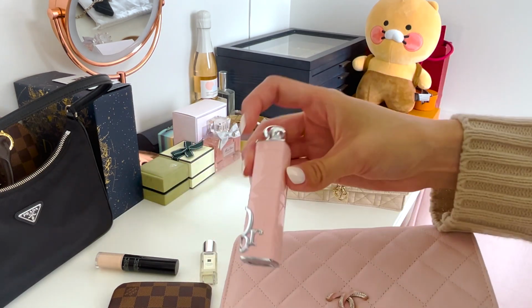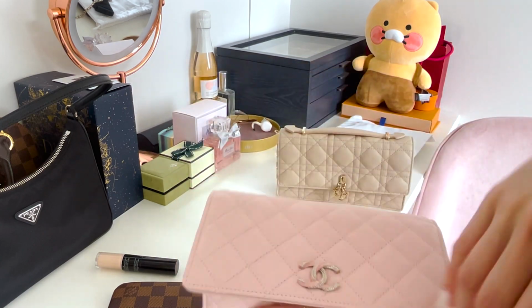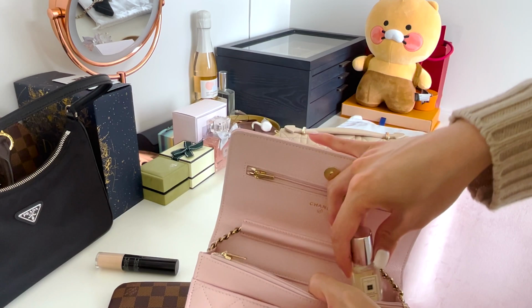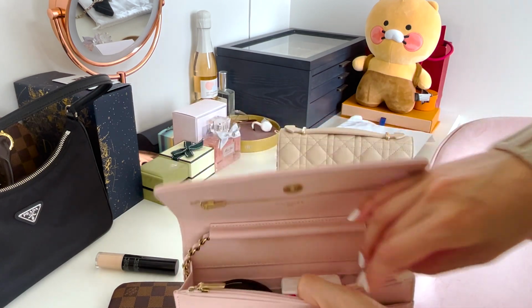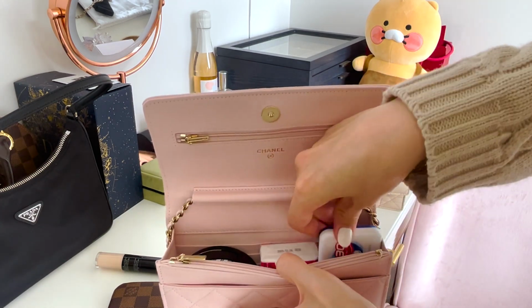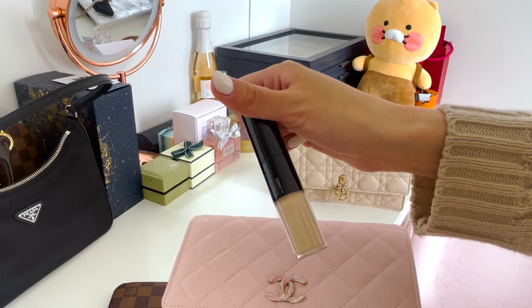My favorite Dior lipstick, and then a fragrance to go, and then some mints in case I eat anything, and a to-go concealer.